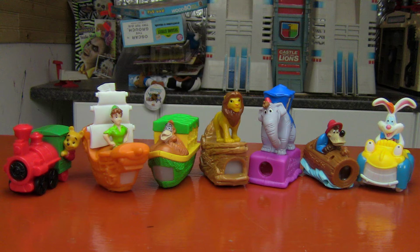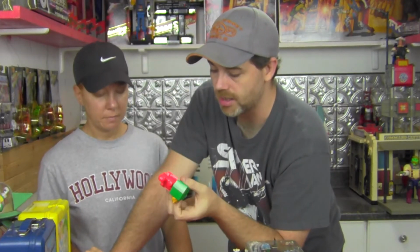Actually, there were more than 6. There's a Mickey we're missing, who I don't think I just grabbed. But Mickey is on the toboggan from Space Mountain, and it's a picture of Space Mountain. So there were 6 all together in the under 3 toy, and these are really neat collectibles.